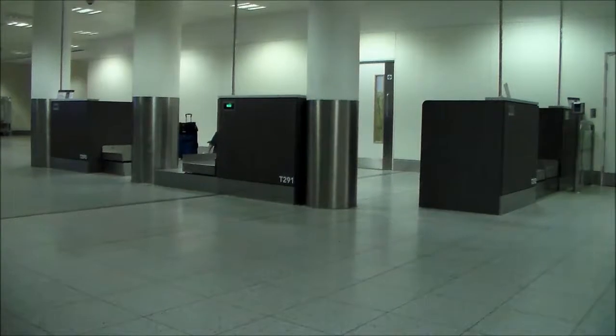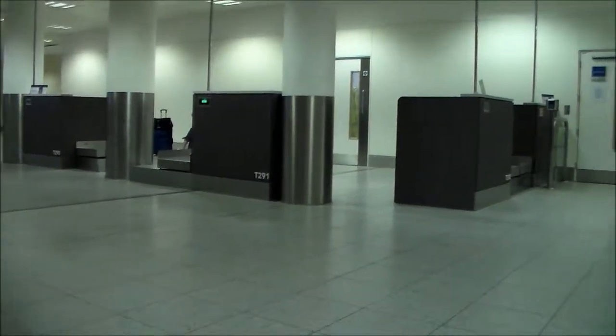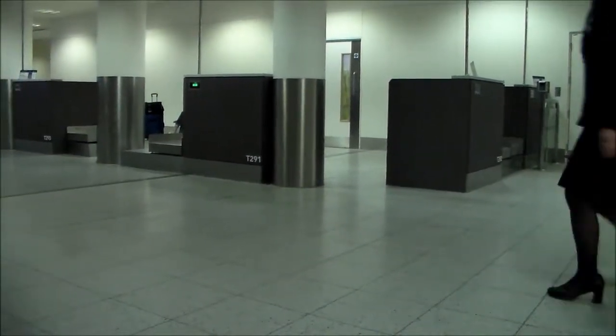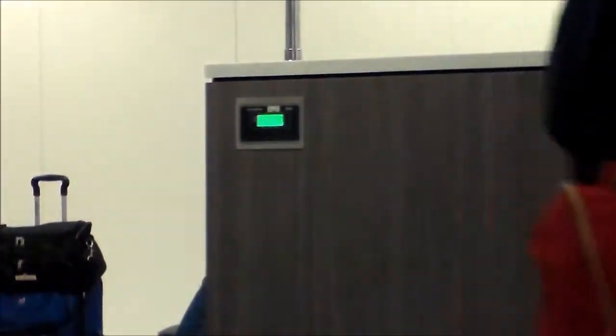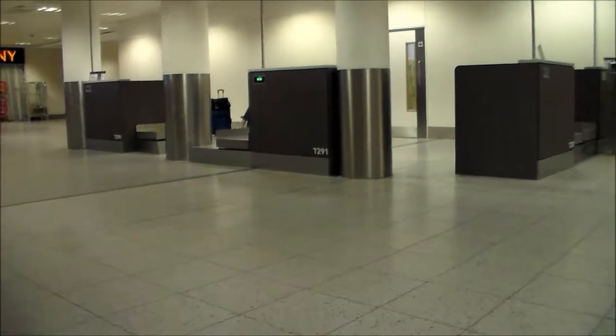Travel tip number one. Most international airports now use automatic self-check-ins for the baggage as well, but they have to keep these old school ones around. So what they do is they put those there and they'll charge you £1 for weighing your baggage. But if you manage to find an old one, you can weigh your baggage for free, as long as that green light's on. Obviously different styles have different things and some of them will work automatically, but it's a free way to save you a couple of pounds, so that's good.